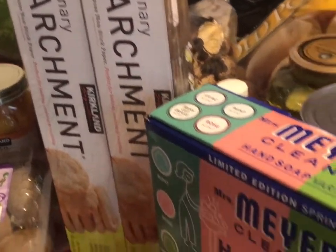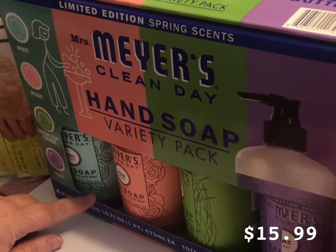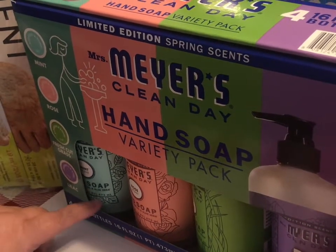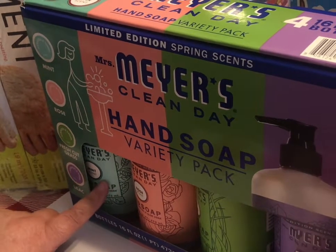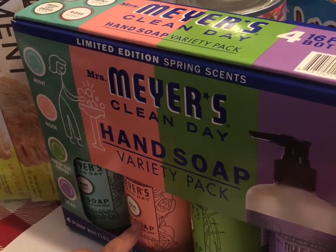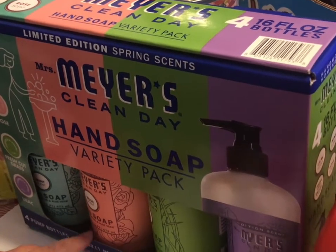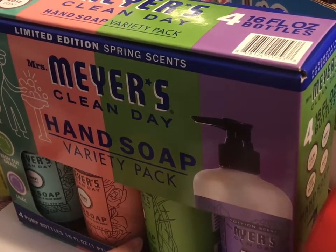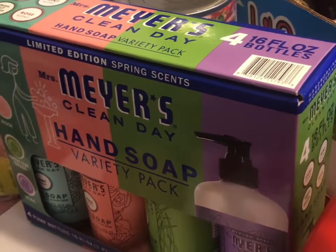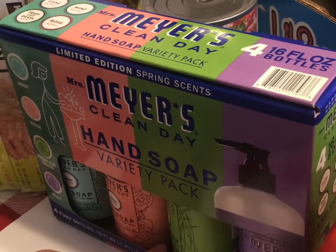And the other thing we bought is this Mrs. Meyer's soap. I love this hand soap. I love the ingredients in it, and it just smells awesome. And there's 4 different fragrances. There's mint, which I'm sure is probably like a peppermint, spearmint. Rose, which I think is a limited fragrance. I haven't tried that one yet. And there's also lavender and fresh cut grass. I'm not sure about that one. I don't know if I want to smell like my yard. But anyway, I just love their products.